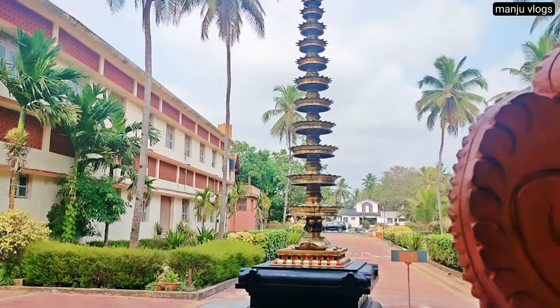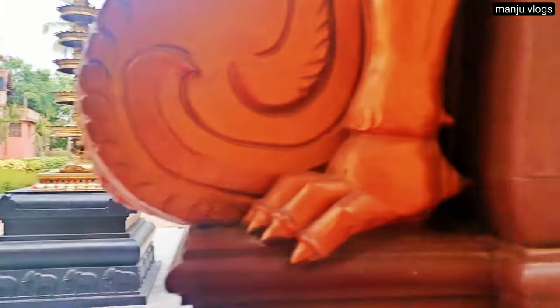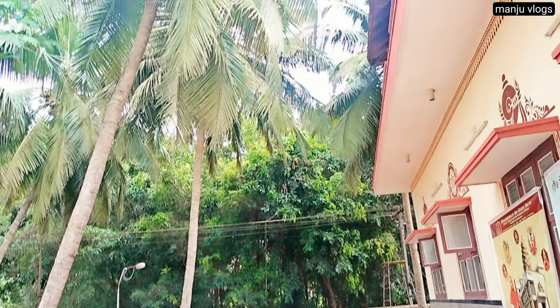So now we have reached Lakshmi Venkatramana temple, Chempi. This is near to my home. From here we will go by a mini bus to Belthangadi Venkatramana temple to attend a small function there.